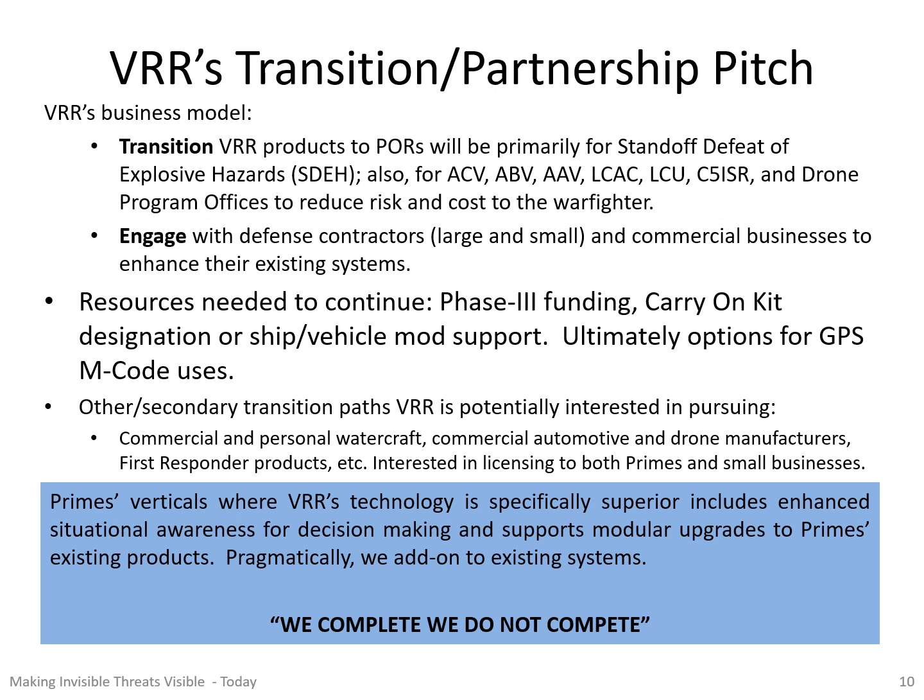We want to demonstrate to defense primes how VRR's technology can be specifically superior to internally produced software solutions. Our expertise and user-tested enhanced situational awareness capabilities, along with our ability to support modular upgrades to primes' existing products, allow us to pragmatically add onto and enhance your existing systems. Or, as we like to say at VRR, we complete, we do not compete.